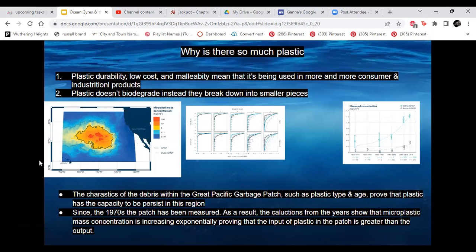Basically, I'm wondering, well, how was this plastic measured in the Great Pacific Garbage Patch? The Ocean Cleanup actually used numerous methods, so I'll be talking about how they measured this probably in the next part. So we're going to stop here and then we're going to come back.